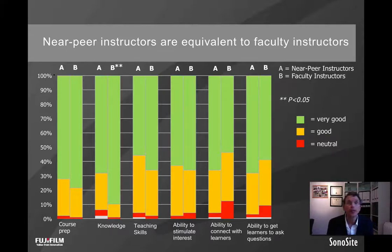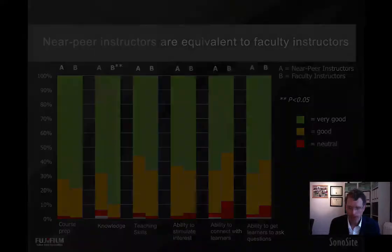The only significant difference was in the knowledge category here, where you see that the staff instructors were considered more knowledgeable, and that was usually because the instructors were able to give more clinical scenarios in which the ultrasound skill was useful. Although the actual teaching of the skill was comparable, the knowledge of the subject matter was seen to be more sophisticated.